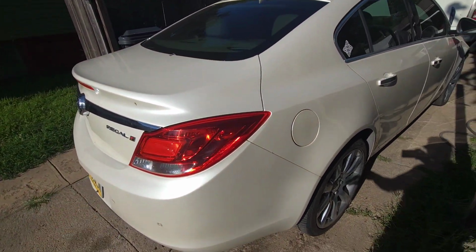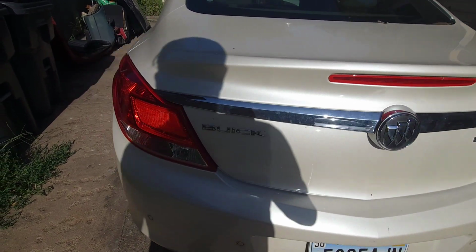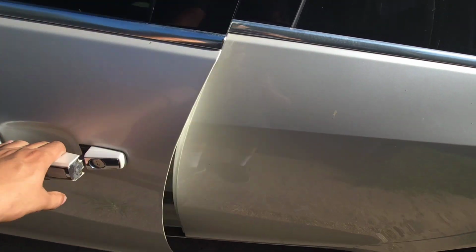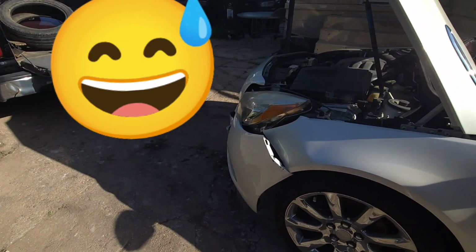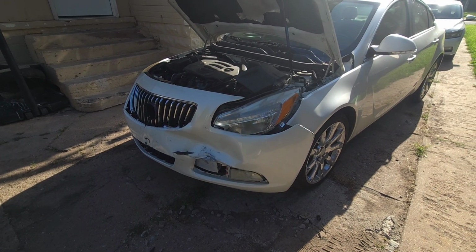But for now, we're gonna go ahead and concentrate on this one. This is the Regal T at Buick. Yeah, this one's a 2012, as I told you guys earlier. I believe so, right? Yep, there it is, 2012. So I'm gonna go ahead and put you guys in the stand before it gets really, really hot out here, and start pulling this, see how far we can get today.